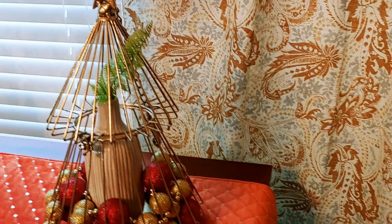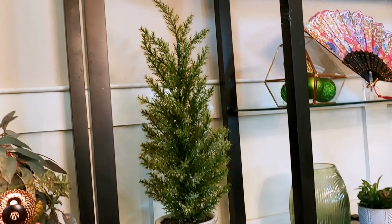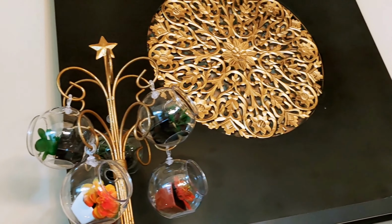Some clear terrarium planters, and I put some succulents inside those and use those as ornaments on my gold metal Christmas tree stand on top of the bookcase.